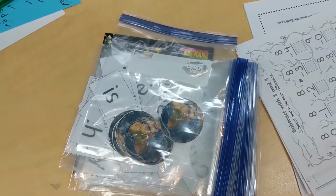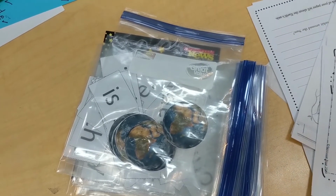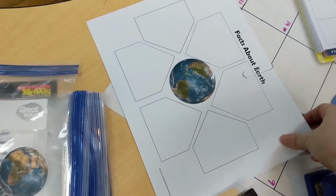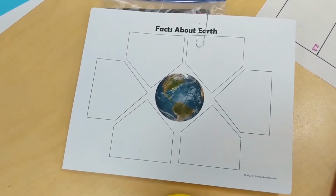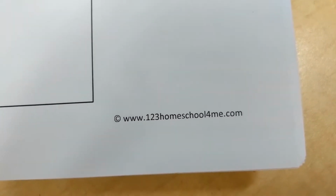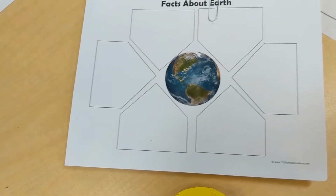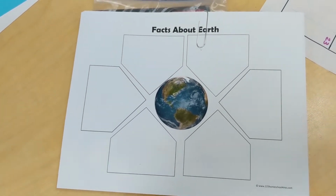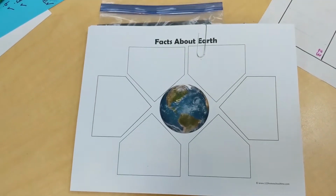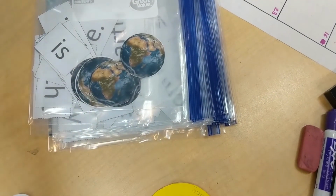And then the older kids, the first and second graders, are going to write down their earth facts that they're learning on this sheet of paper. It says facts about the earth. So this is for our first and second graders. And this is from 123homeschoolforme.com. And then the kindergartners are going to write one fact that they learned about Earth on a regular writing sheet. This is just too small for them to write down their facts since they're just learning how to write. But first and second graders can handle this, so we're going to do that with them.